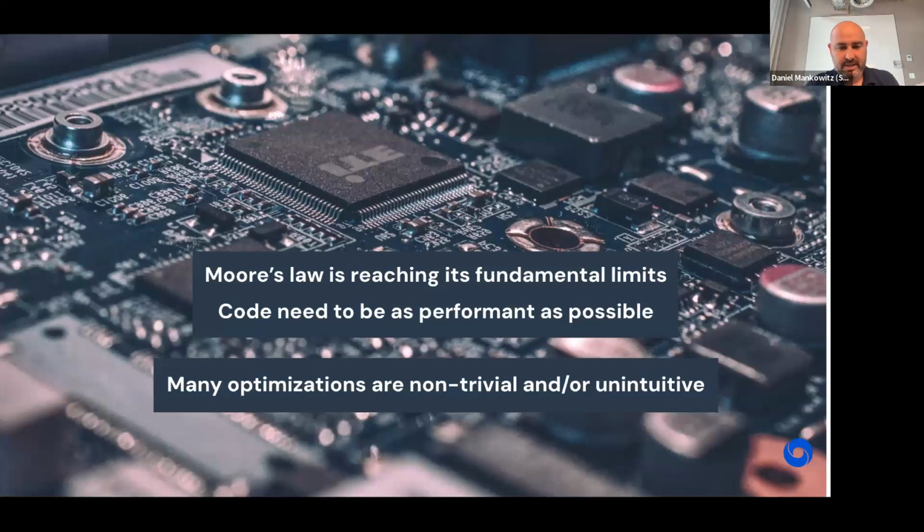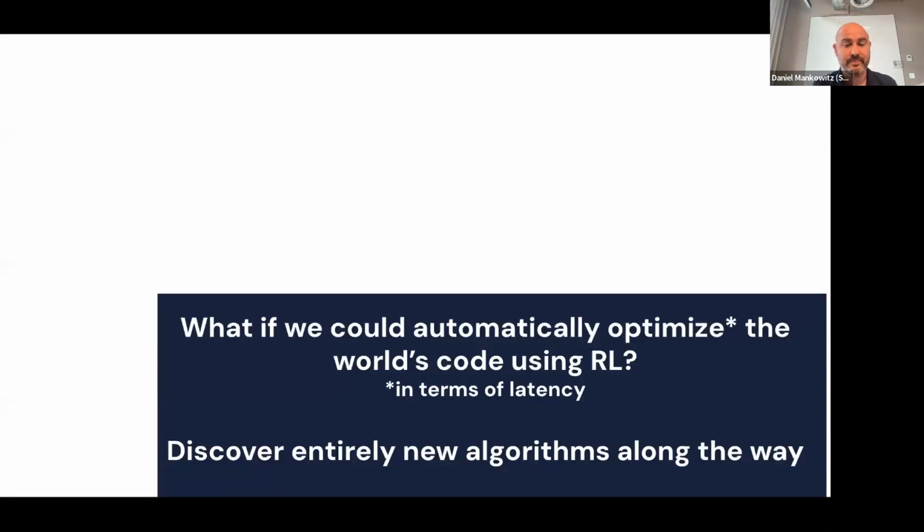So Moore's law is coming to an end, and chips are starting to approach their fundamental physical limits. As a result, we need to try and find new and innovative ways to optimize the computing stack. One such way is to optimize the software that runs on it. Now, there are many optimizations that we think are both non-trivial and unintuitive that might be difficult to spot. This is a place where we feel that AI can be particularly beneficial.